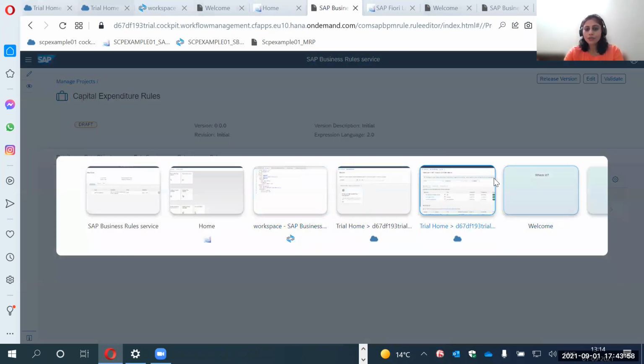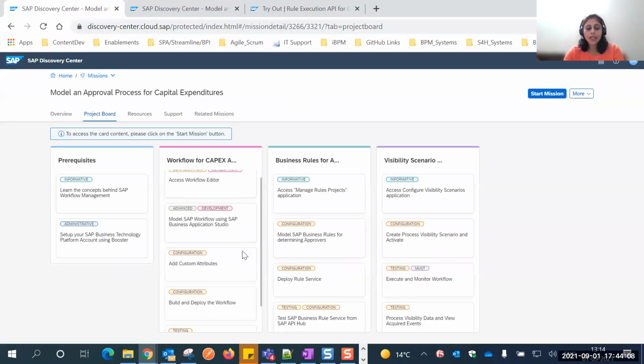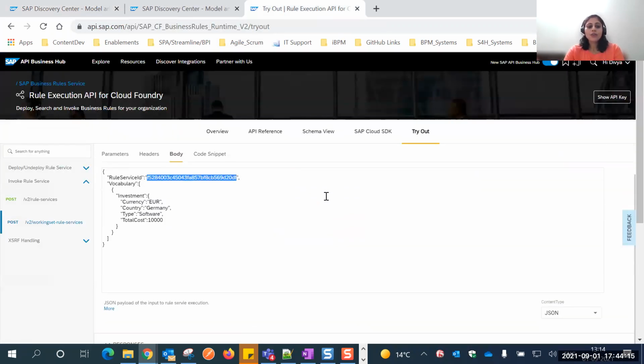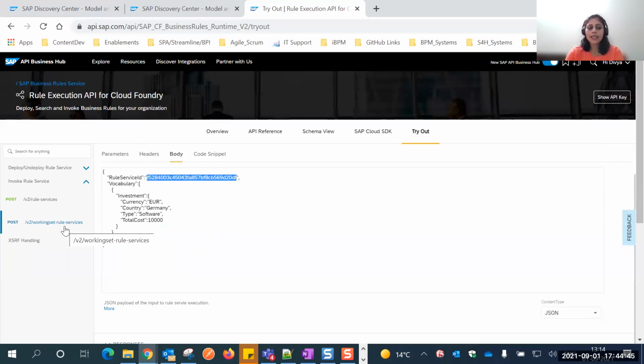I would also like to talk about this part: for all your rules, you also have this endpoint where you can invoke the rule service and test your rule. To test the rule, you can come to SAP API Business Hub and look for the rules execution API, and you can look for this working set part, because this is the one, if you remember, that was being called in the workflow while modeling the service task. So that was the endpoint that we were invoking. You have both the version part and the working set part. As part of this mission, we have just focused on the working set endpoint of the rules API.